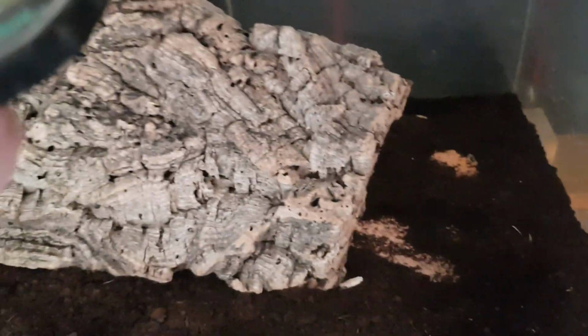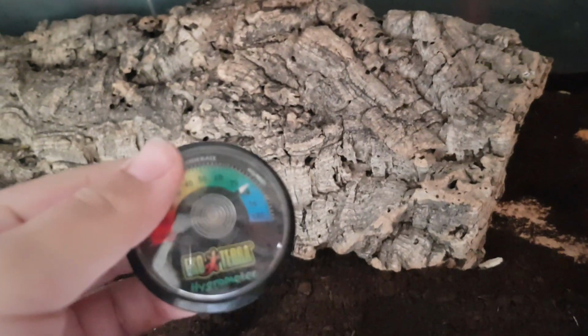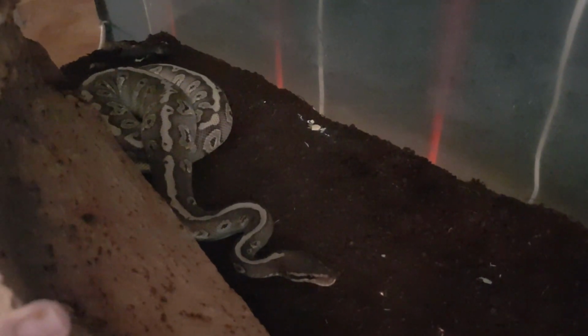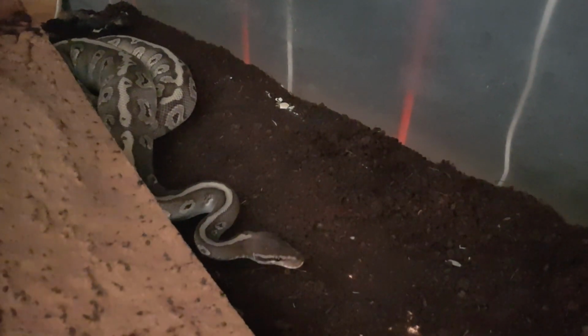So right underneath we have my enclosure for another ball python. There's a hygrometer in here right now. I sprayed her today, so it's 80%. And she is in here. There she is. This is my hidden gene Woma Mojave Granite ball python. She's a female. I'll get her out just so you can see her better.